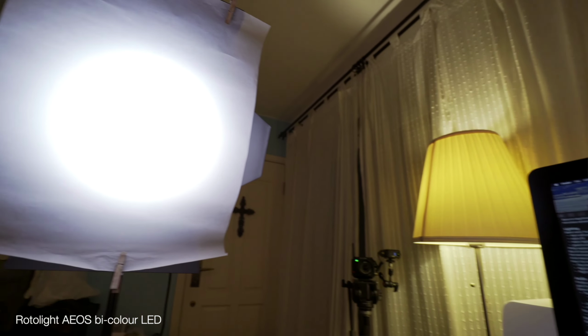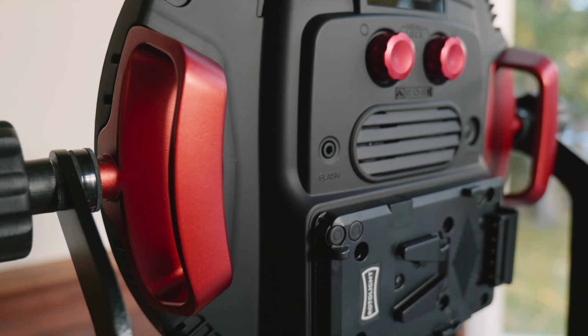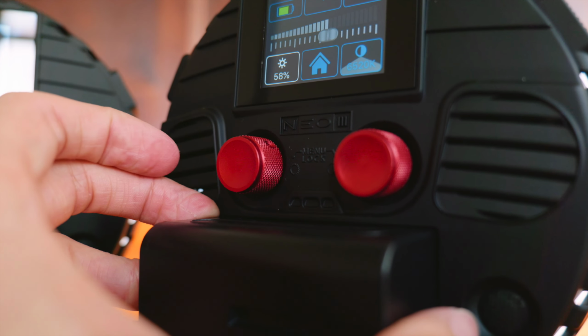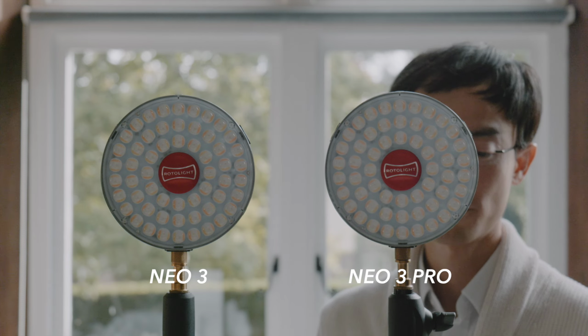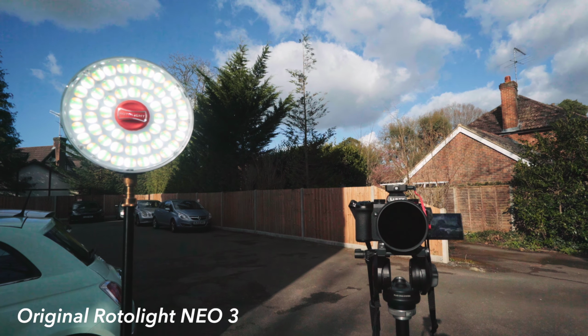And I've been using Rotolight lights for years. But what's new? The handle is now red, and the plastic dial on Neo 3 is now red and metal. Not just that, the Pro version is up to 25% brighter in continuous light mode, both the AEOS 2 and Neo 3. Especially the Neo 3 was already the brightest on-camera LED light, and now it's even brighter.